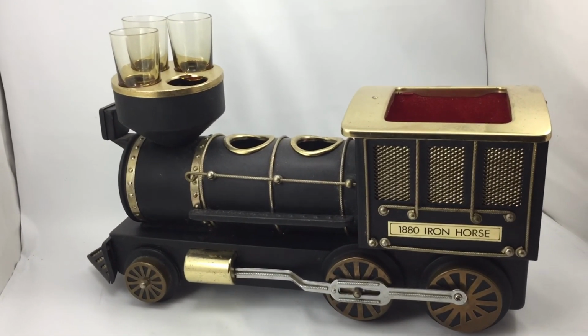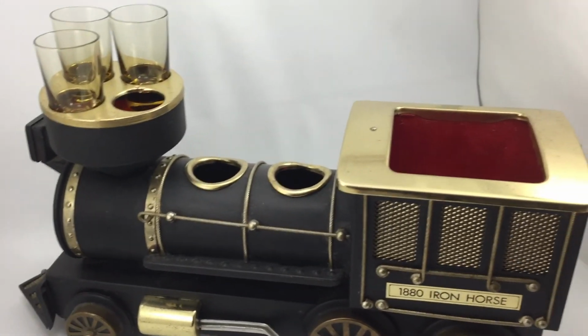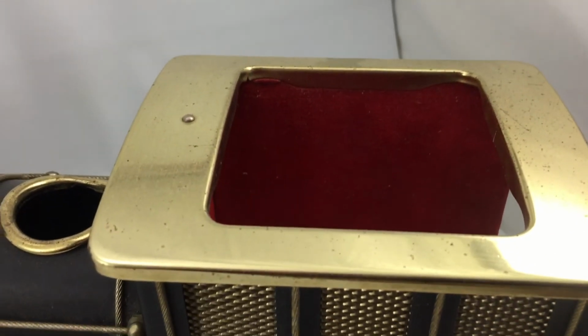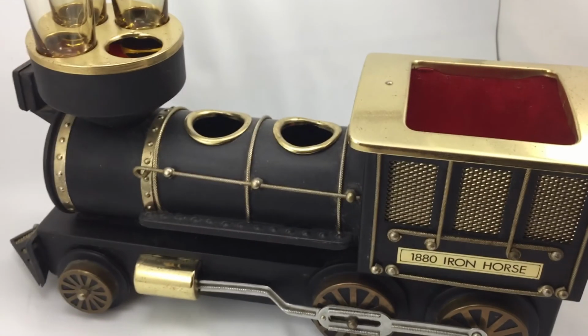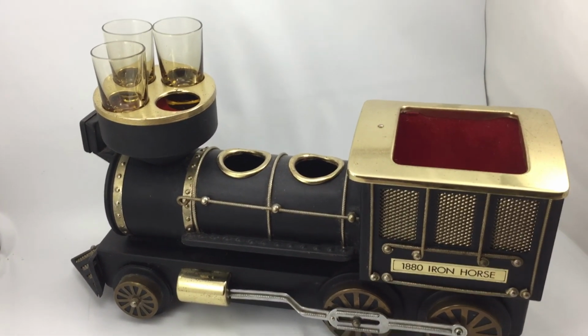I paid $3 for this large Iron Horse shot glass holder. I guess the liquor goes in there, the decanter, and it's playing How Dry I Am. Sold for 95 bucks.